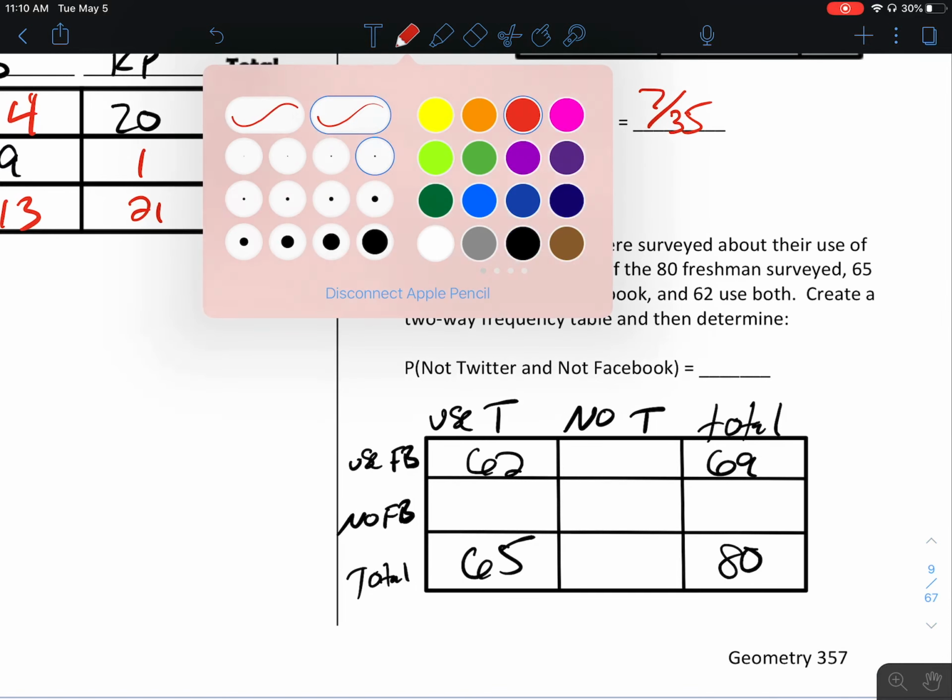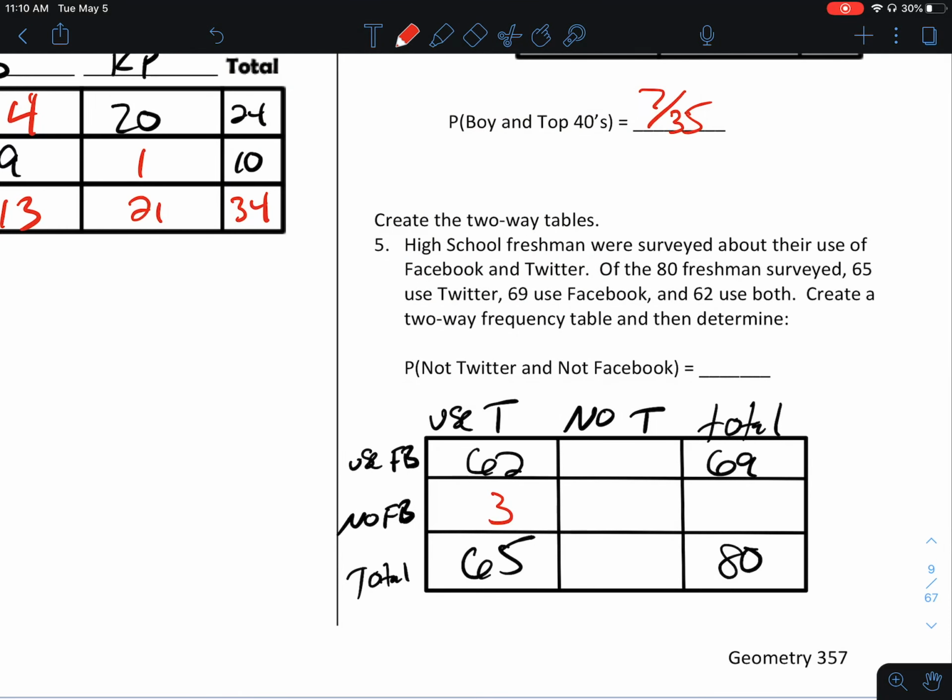So let's see, what can we figure out? This has to be 3 because 62 and 3 is 65. This has to be 7 because 62 and 7 is 69. This has to be 11. 69, 11 is 80. This has to be 8 because 3 plus 8 is 11. This is 15 because 7 plus 8 is 15.